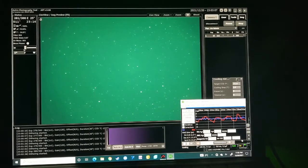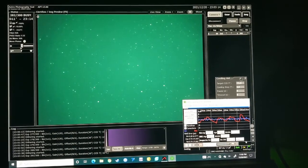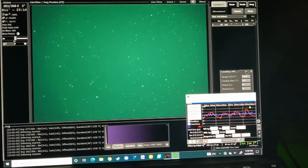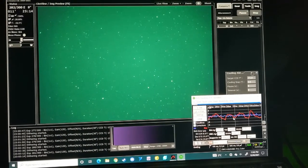So this is what my astrophotography tool shows when I'm imaging this target. I'm only taking 30 second subs, and this target is fairly dim, so we won't really see anything on the image preview. The camera doesn't show it very well, but if we're in the center of the screen, you can very faintly see kind of the edge of the Cocoon Nebula.